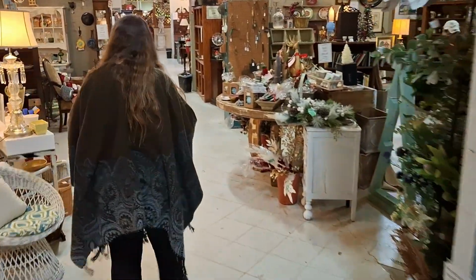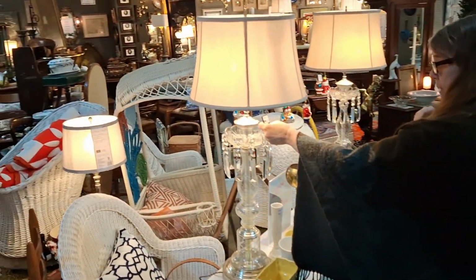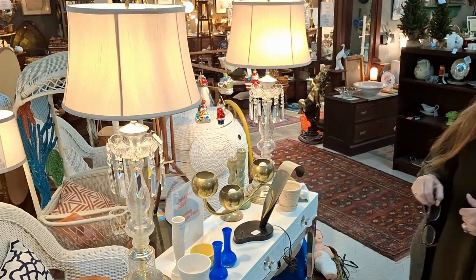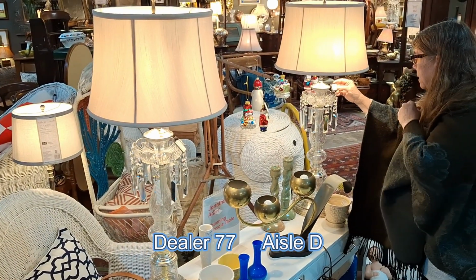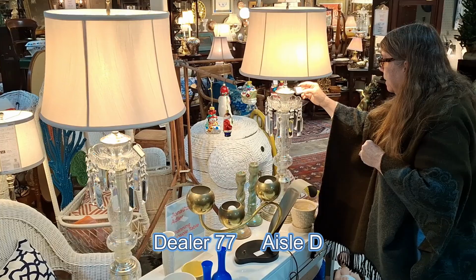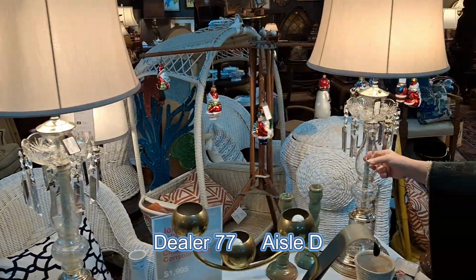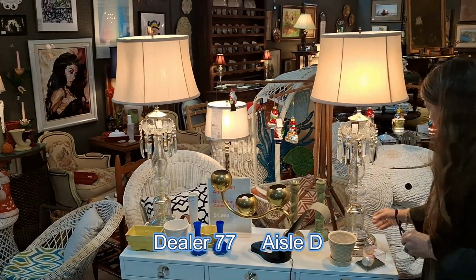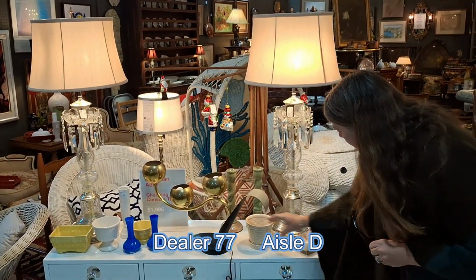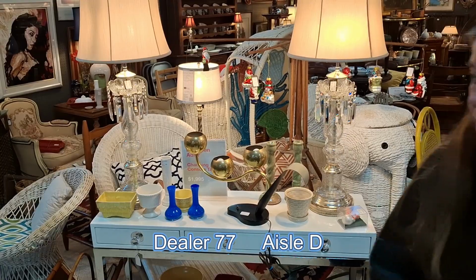Oh, look at this. These are brand new. These just showed up. This is vendor 77, and we're on the back of D. And this is, let's see, is this a pair? Tall silver and crystal lampshade. They're sold by the each, and that's $125. But look at that. Look how the light just bounces around in there. Isn't that pretty? Those are really neat. And at $125 each, wow. And the base there, that's a lot of detail on that. Very pretty lamp set.